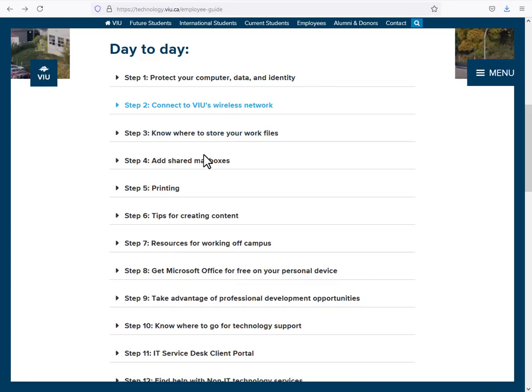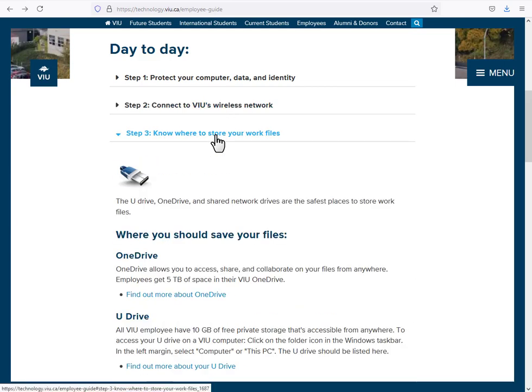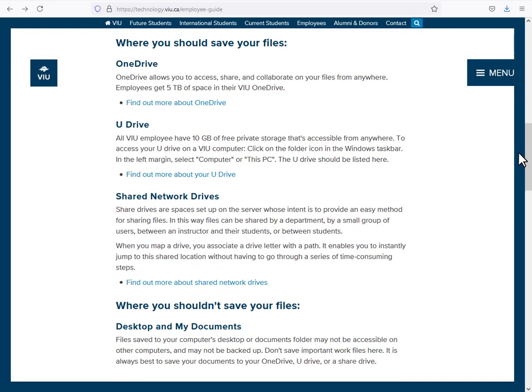There are a number of places to save and store files at VIU to keep them safe and backed up. Remember not to save files on your desktop or My Documents folder. These areas are not backed up and may not be accessible from other computers or off campus. Here is what you can do instead.